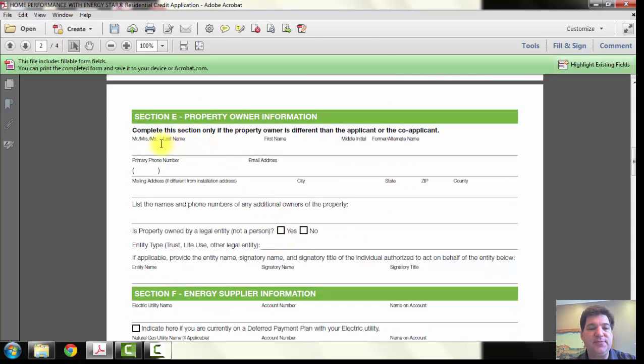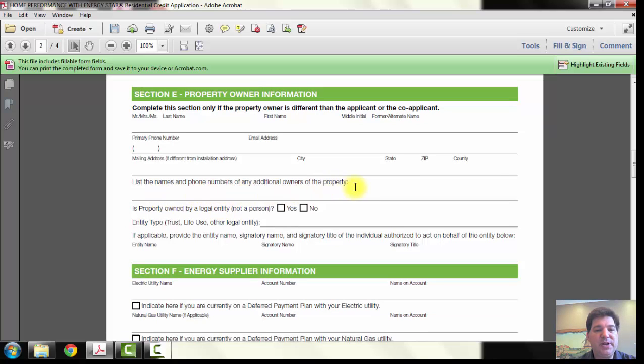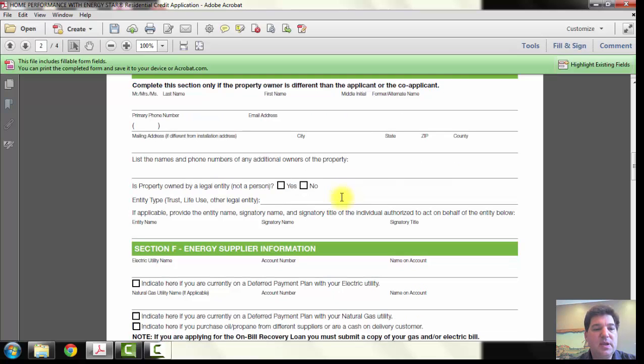If the property owner is different than the loan applicant, then be sure to put their complete information here, same thing. Different mailing address, be sure to include that. If there are any additional property owners, if there are multiple people owning the property, put their names here.